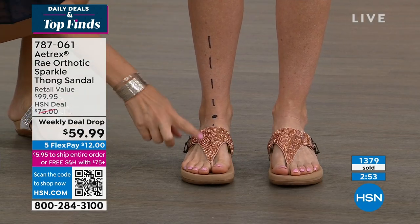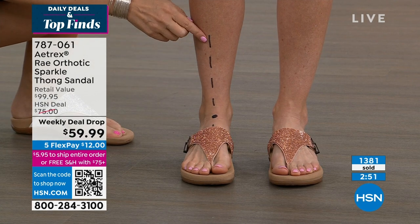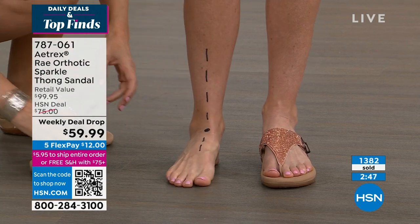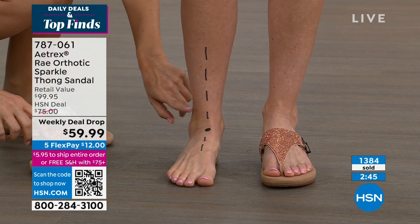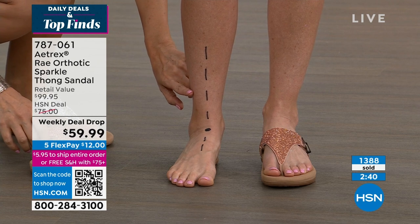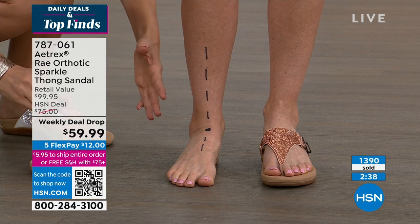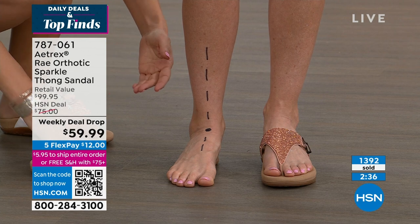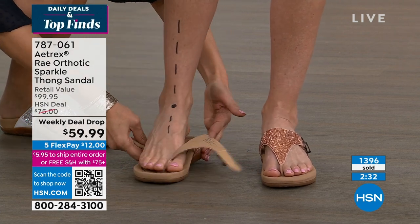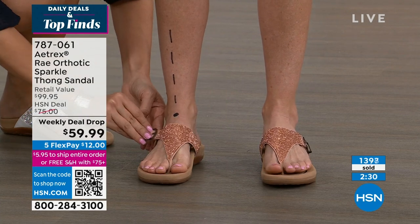With this, now you can see how her line on her ankle is perfectly straight and aligned. Let's take this shoe off for you, and I want you to see what happens. This is her ankle turning in. This is her normal stance. It's called overpronation. About 90 to 95% of us naturally stand and walk this way. There's not a lot you can do about it unless you properly support your feet. 25% of the bones in your body are in your feet, which is why it's so important.